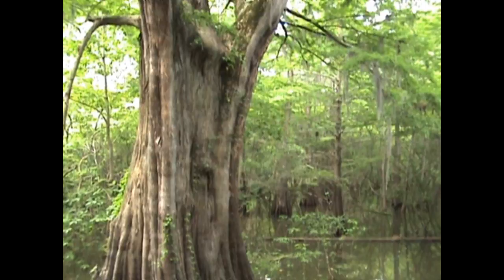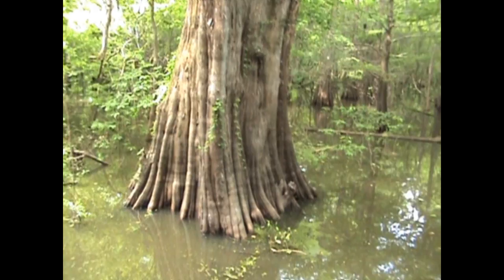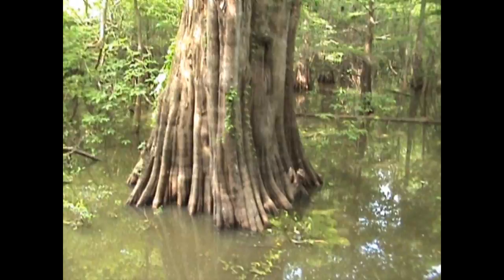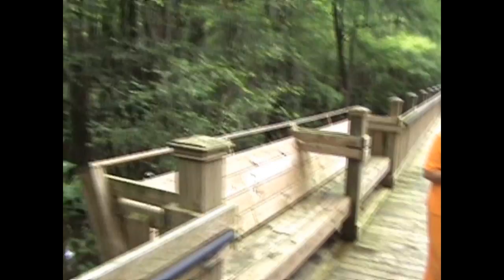This tree right here. What they do is they grow straight and tall for the first few hundred years, and then they start spreading out at the bottom. And when they're dying out, they actually die from the inside out. Before they die, they'll all be hollow. That tree could easily be 600 or 700 years old. We just looked at it.